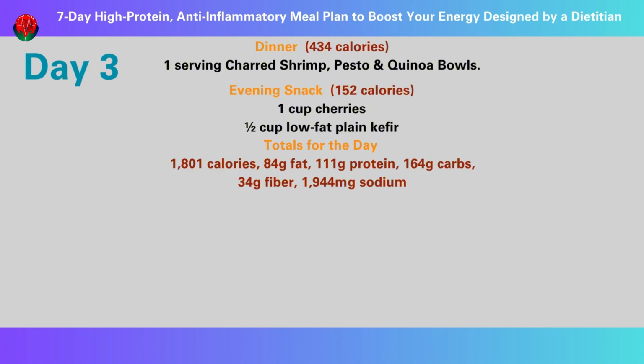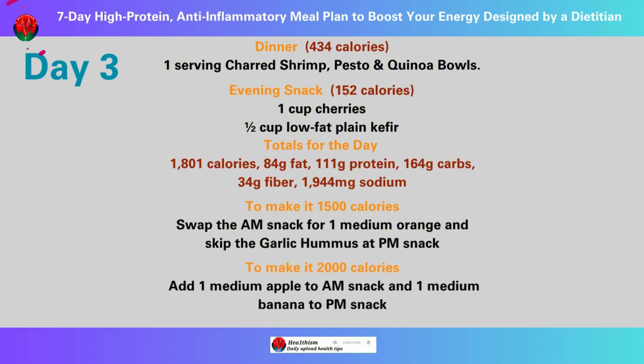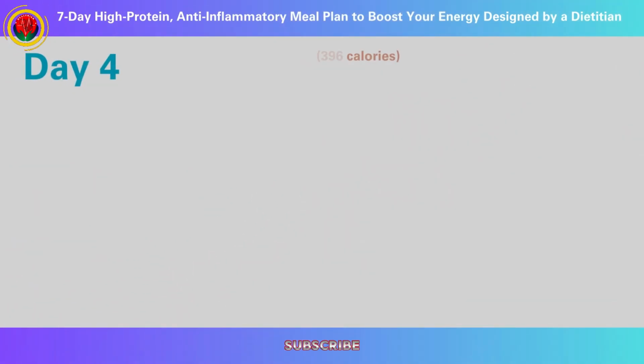1,944 milligrams sodium. To make it 1,500 calories, swap the AM snack for 1 medium orange and skip the garlic hummus at PM snack. To make it 2,000 calories, add 1 medium apple to AM snack and 1 medium banana to PM snack. Day 4.